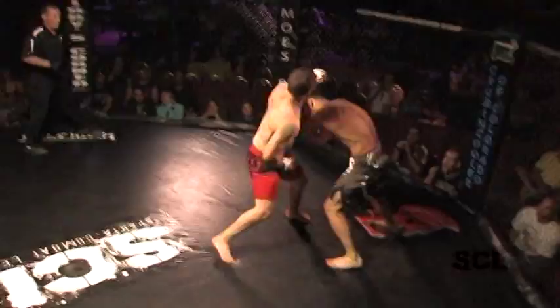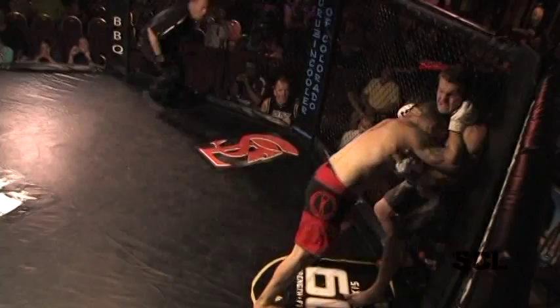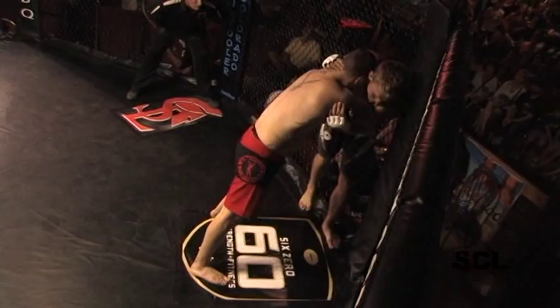Jonathan Coxe throwing some bombs right now. Big knee by Ian Heinisch, definitely stung Coxe. That definitely took a little wind out of his sail, JR. Heinisch doing a really nice job with his knee striking. Just as I say that, we see exactly the same thing out of Coxe.